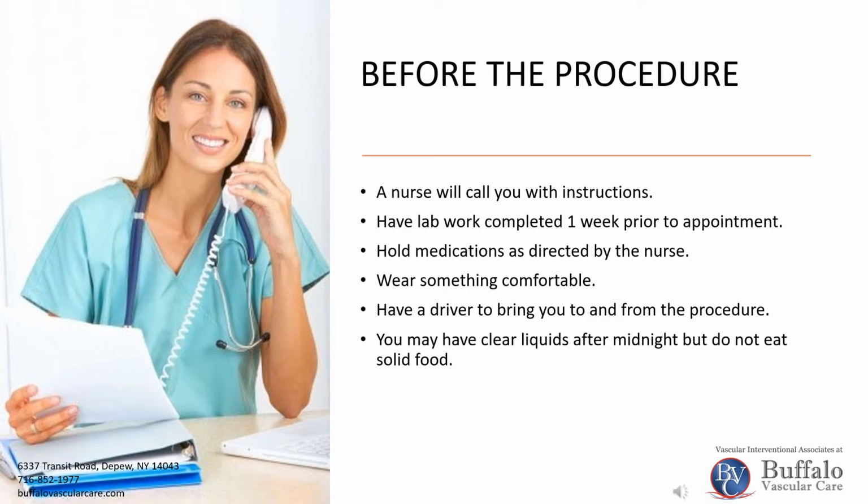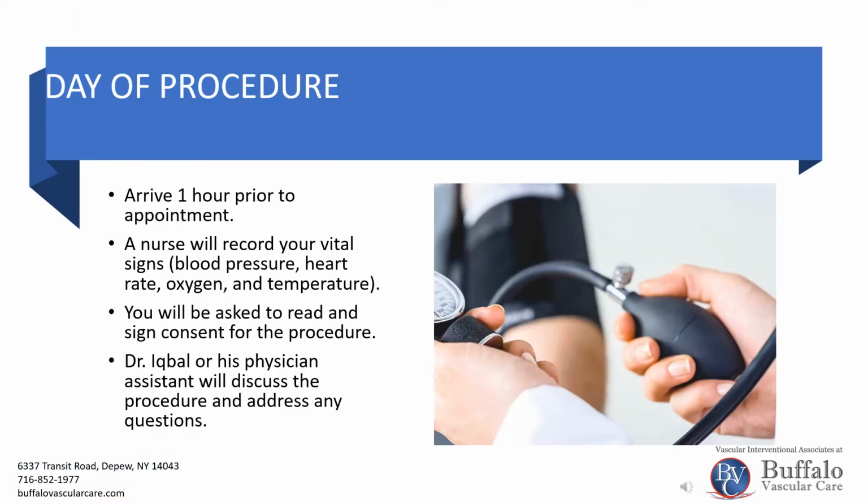You may have clear liquids after midnight, but do not eat any solid food. Arrive 1 hour prior to appointment.